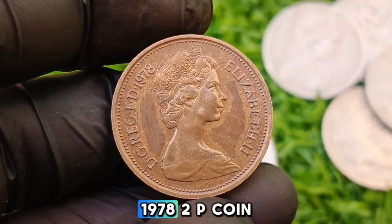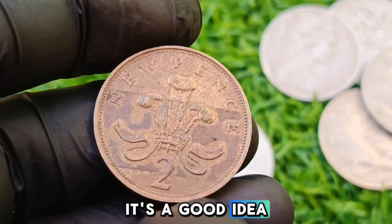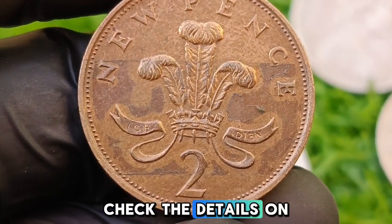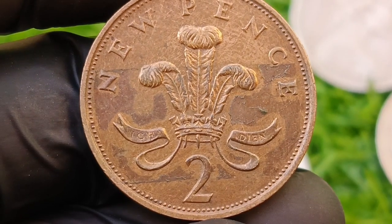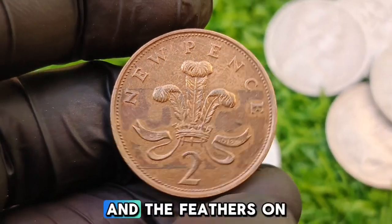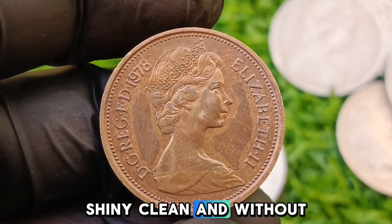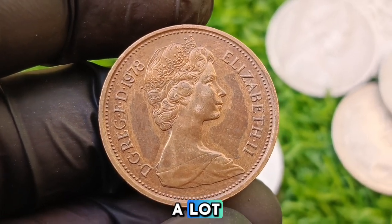If you have a 1978 2p coin, it's a good idea to look closely at it. Using a magnifying glass, check the details on both sides of the coin. Look carefully at the Queen's portrait and the feathers on the reverse side. If the coin is shiny, clean, and without scratches, it might be worth a lot.